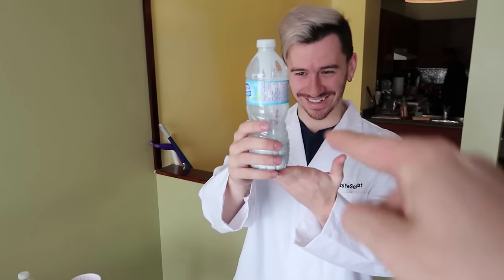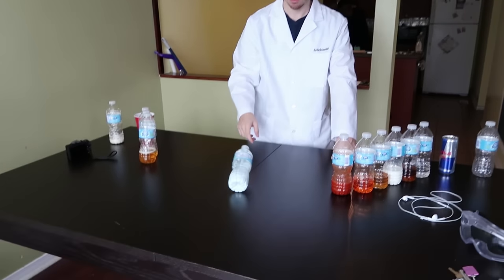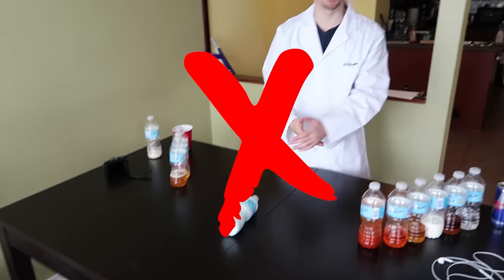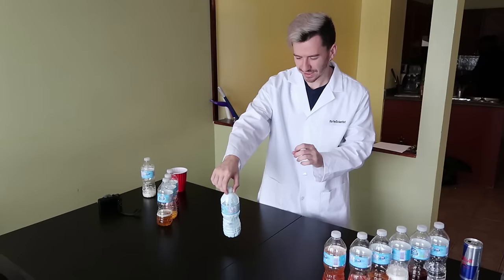Alright, shampoo! Please, shampoo flip. This is a much more dense liquid, so I don't know what's gonna happen with this one. Ooh. That flipped really fast. Nope. See how quickly it rotates around? That was close.